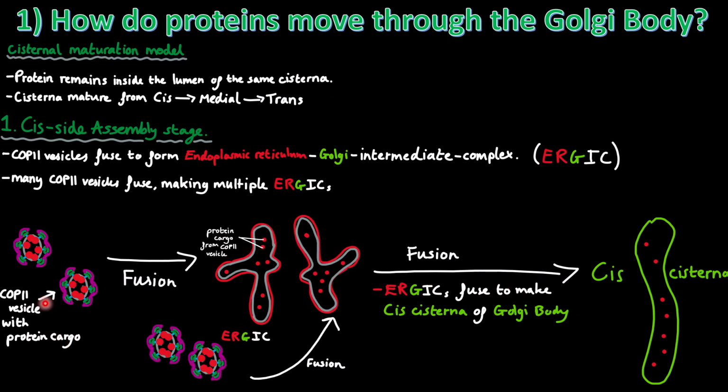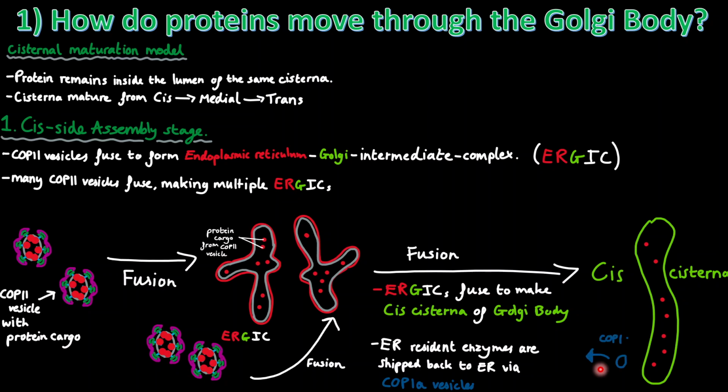Sometimes proteins from the ER membrane get shipped off from COP2 vesicles by mistake, and they can end up in the cis cisterna of the Golgi. To get rid of them, proteins that are not supposed to be there are shipped back to the ER by COP1A vesicles. These vesicles travel in a retrograde direction, meaning they go backwards.